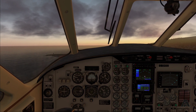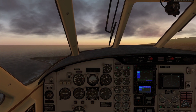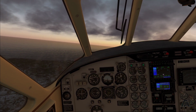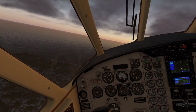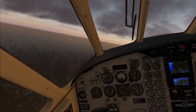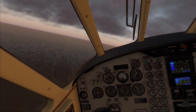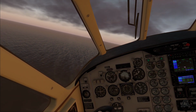The 193 descend 4,000. Gonna bring the flaps up. 4,000 restricted. Let's go. And we'll start our turn to intercept course. The 193 descend 4,000 unrestricted. 4,000 restricted. Let's go. 190.